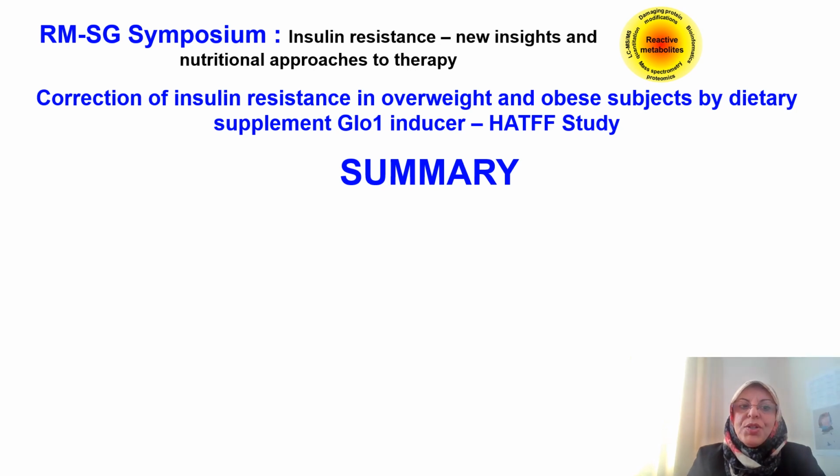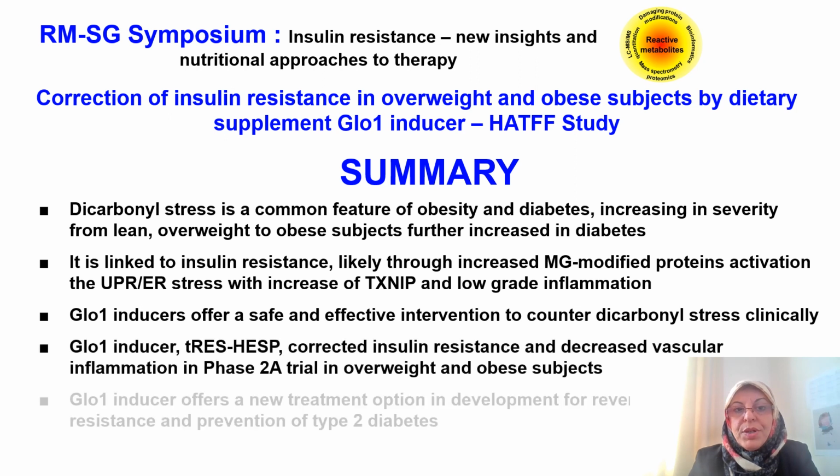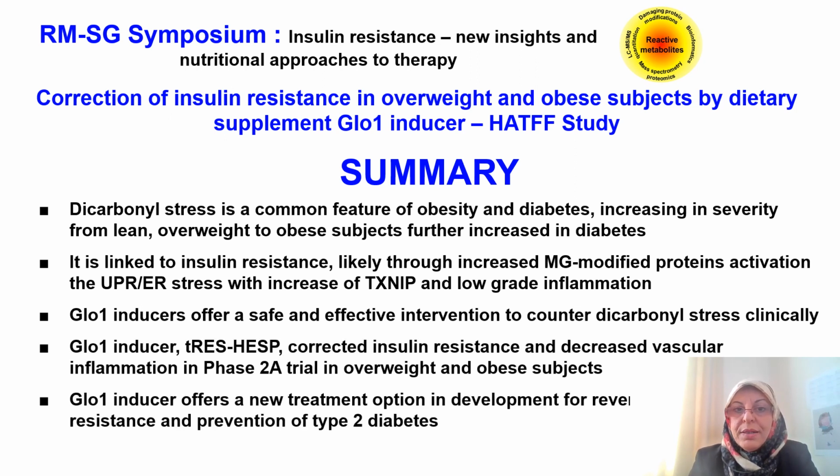In summary, dicarbonyl stress is a common feature of obesity and diabetes, increasing in severity from lean, overweight to obese, and increases in diabetes. It is linked to insulin resistance, likely through increased MG-modified protein activation, the UPR-ER stress with increase of TXNIP and low-grade inflammation. Glo1 inducers offer a safe and effective intervention to counter dicarbonyl stress clinically, and Glo1 inducer corrected insulin resistance and decreased vascular inflammation in a phase 2A trial in overweight and obese subjects. So Glo1 inducer offers a new treatment option in development for reversal of insulin resistance and prevention of type 2 diabetes.